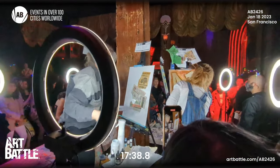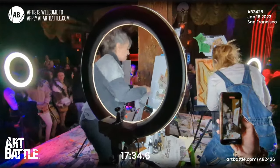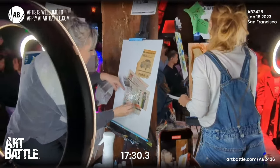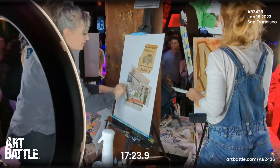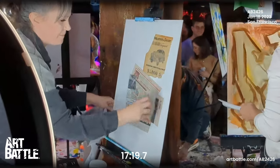And coming over here, I believe that this has to be Jess Boldt. Jess is actually an experienced Art Battle artist. This is her fifth Art Battle. She loves painting in Art Battle. And Jess is known for collaging techniques with painting. So that's definitely what we have going down here.